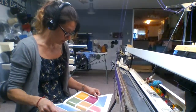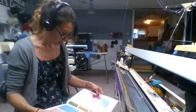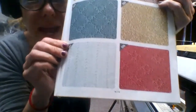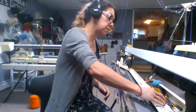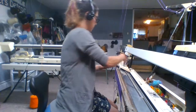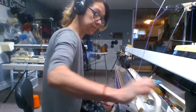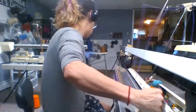So we are going to go with 110, 105. Look at 105. It's the exact same pattern, just less work. 105, step, step. Pick up my timing bar. Put my yarn back into the feeder. Needle selection. Tuck stitch. And one, two.